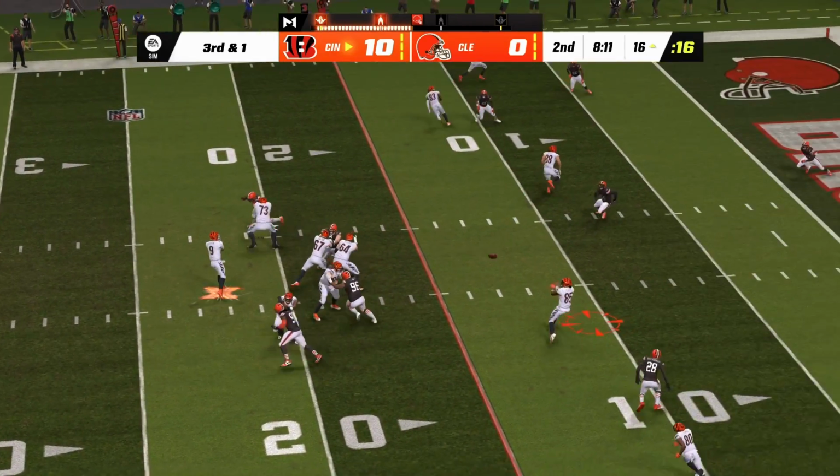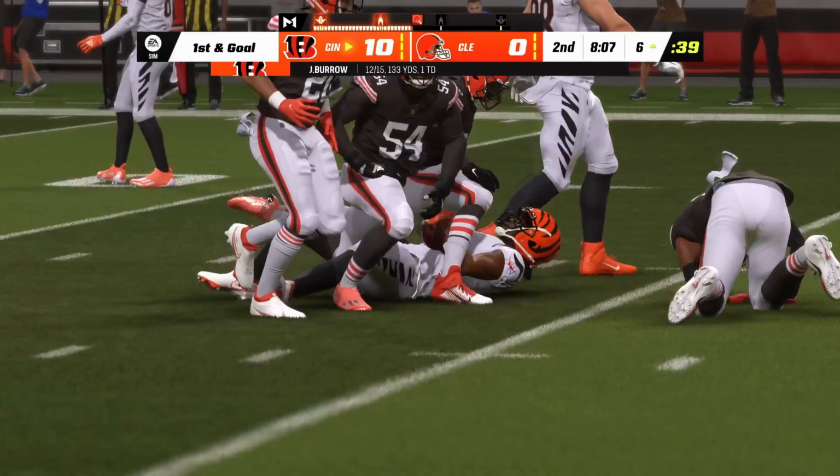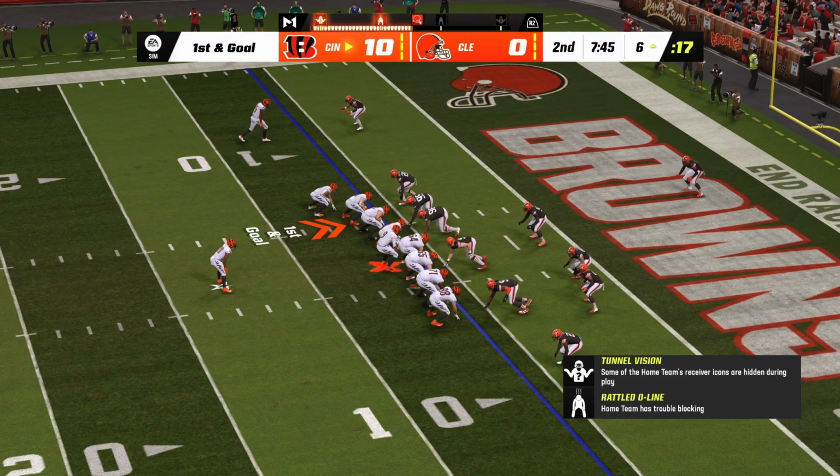They need just a yard here. It's 3rd and 1. Over the middle, complete. It's Higgins. And they can look to really open things up now with this 1st and goal.